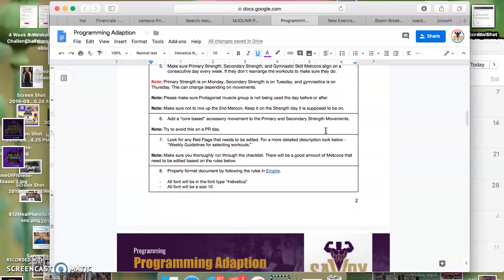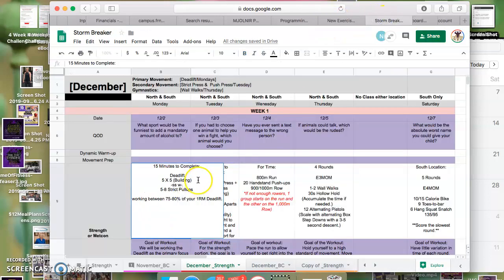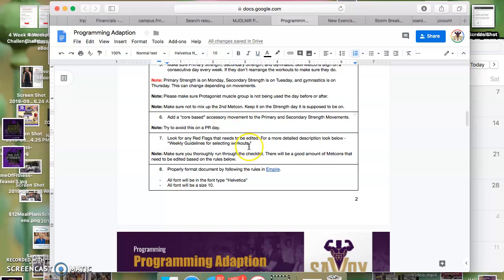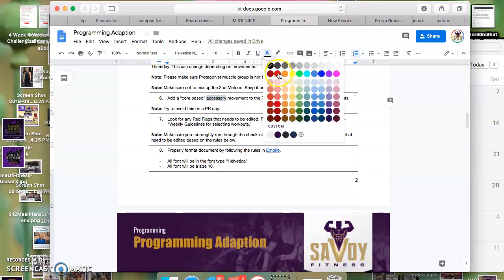Make sure you always have a core-based movement in the primary, secondary. So again, Diablo wanted to do just deadlifts. We inputted some strict pull-ups. Now that's not core based, but it's a good accessory piece. So I think the better word is accessory. Accessory being my golden word. I read that for you.